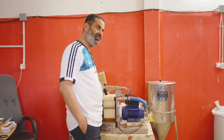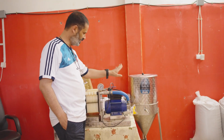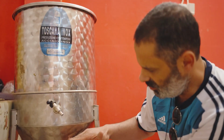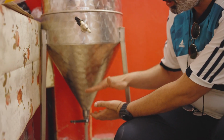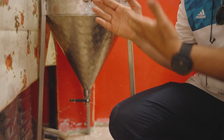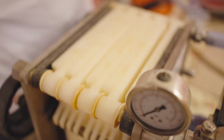This machine is for filtering after the decantation process, after settling down. The powder is in the bottom here. We get the powder from here and the oil from here. In general, after 3 weeks, something like that, the powder will be in the bottom, and we get the oil from this tap. So we will not get it from this tap. Between these plates, we put some special paper from Italy, certified organic too.